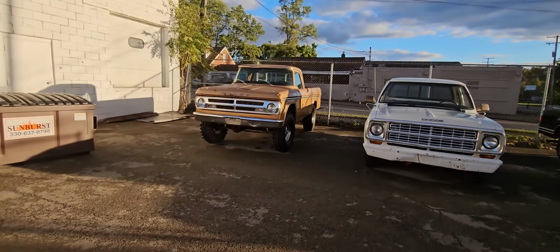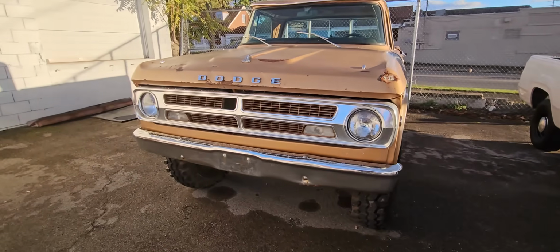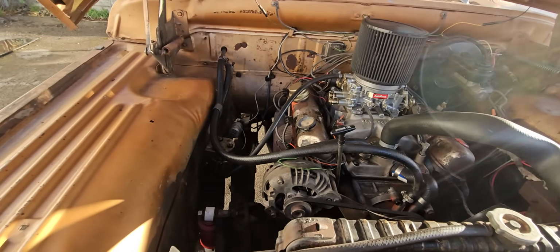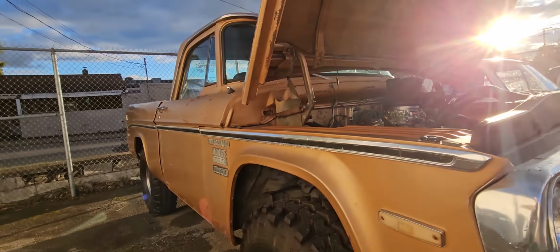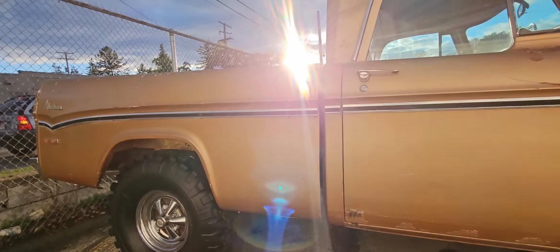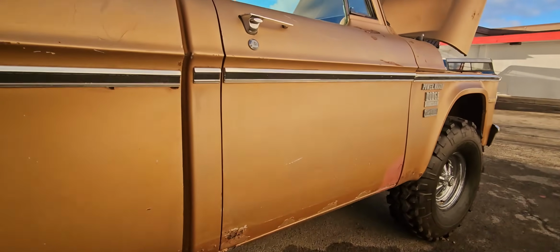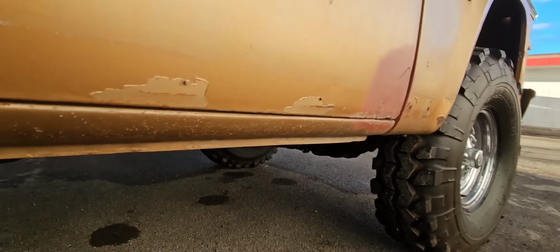Next, Swamp Thing. 1971 Dodge W100 Power Wagon, short bed, 318, automatic. It's a Venture package truck. Pretty solid, pretty straight. A little bit of rust on the bottom of this door here. Rockers are nice on this truck. Same with the steps too.